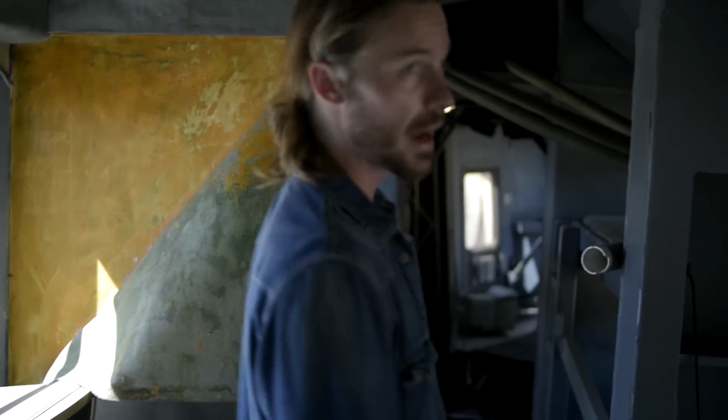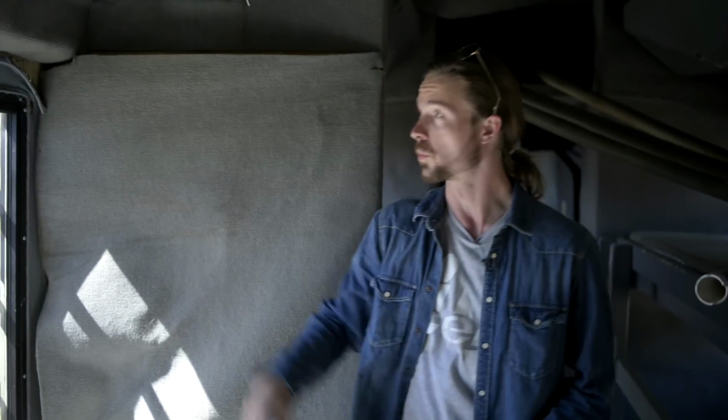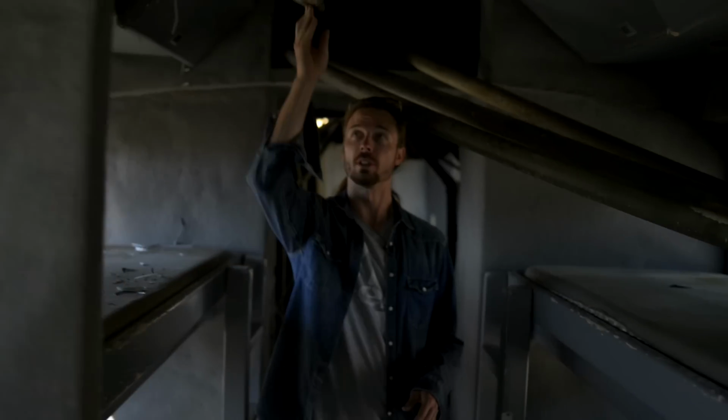So if you come back, the back end of this whole thing is the best part. I mean, we have a lot of work ahead of us. We have to reupholster all the walls. Every single cabinet up top has to be repainted, refinished, sometimes maybe even reinstalled.